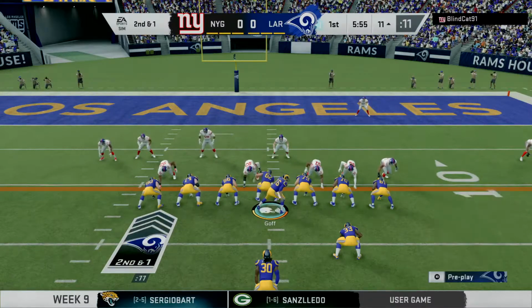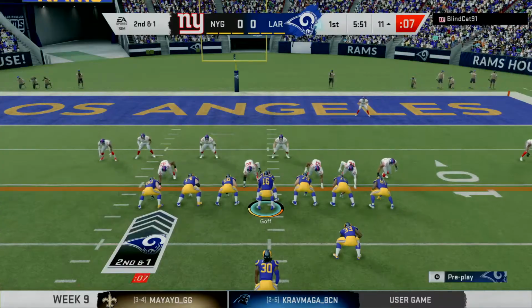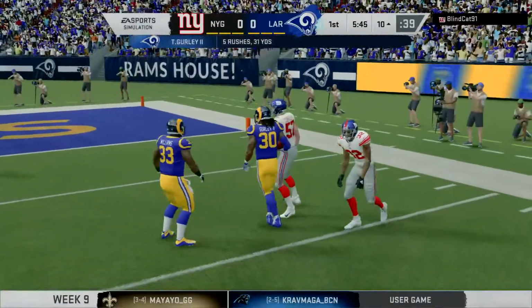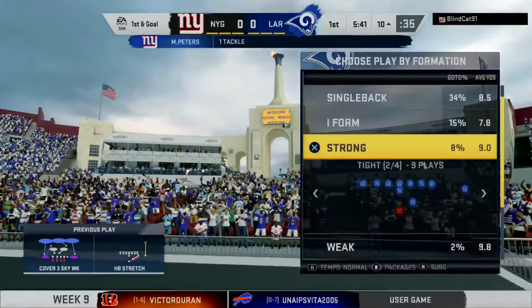Check, 5. Goff turns and gives to Gurley, and he'll get it here to the 10-yard line. Just a gain of a yard, but it's going to set him up with a 1st and goal.